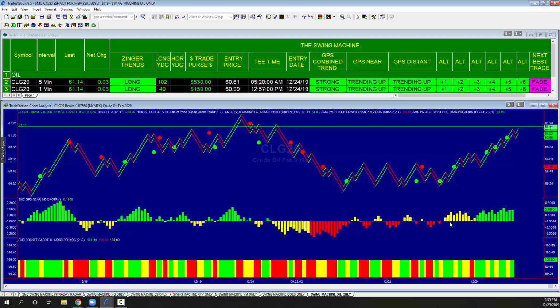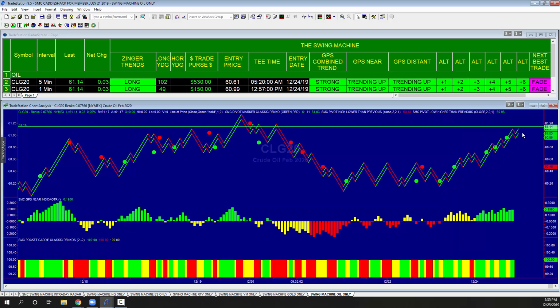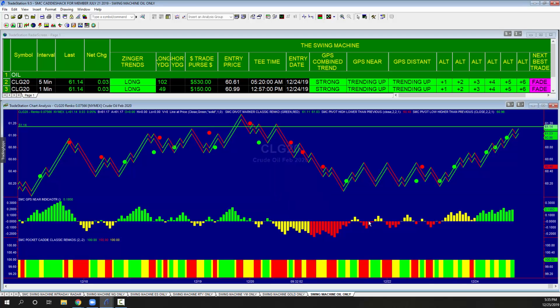Now, just from what I've told you, look at the GPS. When and where do you want to start thinking about getting long? Right here. Very nice trade. Where and when do you want to start thinking about getting short? How about right here? Now, we did have some false moves, but they could not be false short moves. Nothing is false in the market. It is what it is. But you could have made money, and you can see the pocket caddy.